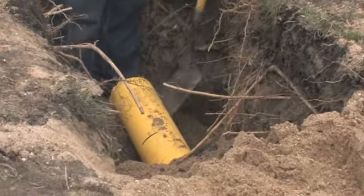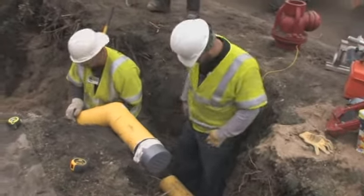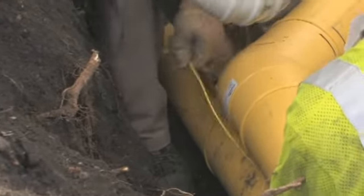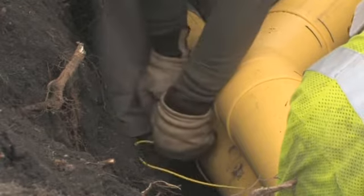Besides coating damage, there are a few other things that excavators need to report when they become aware of a damage: test station wires and tracer wires. Tracer wires are the only way plastic natural gas distribution pipe can be located. If they are cut and buried, the gas company will have problems locating that pipe in the future.